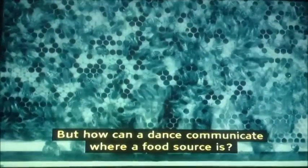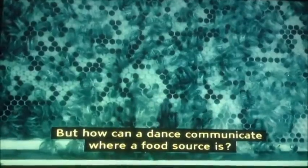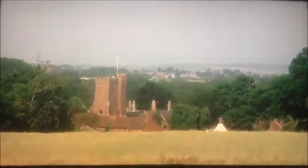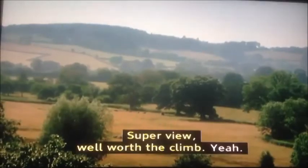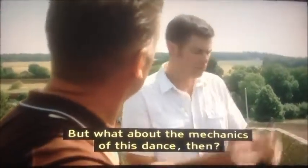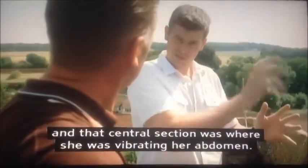But how can a dance communicate where a food source is? To find out, we need to get a better view of the horizon. Super view, well worth the climb. Yeah. But what about the mechanics of this dance then? Well, the bee that we saw dancing in the hive was doing this figure of eight, and that central section was where she was vibrating her abdomen.